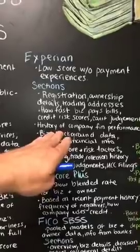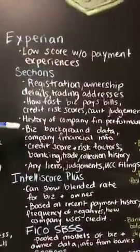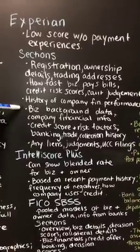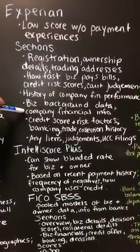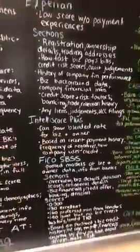The history of your company's payment performance, DBT, or days beyond terms: how many days are you paying beyond terms? All of that information is on here. Your business background, including your SIC code, is also on here. Any financial data is on here. Your revenue is on here, your profits, your actual revenue coming in. And they also offer some credit scores as well.